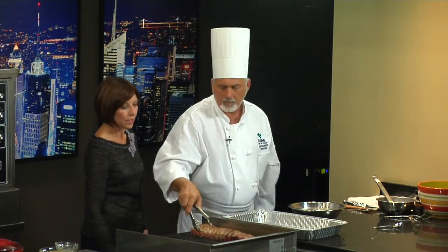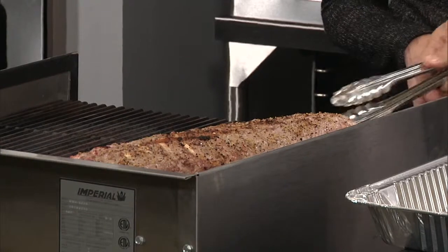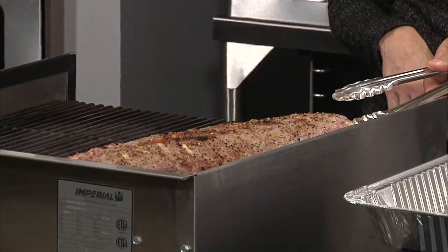Sounds good. It looks good. That's what we're looking for. We're going to give it another couple of minutes on this side, and then we're going to take it and put it into our pan, and I'm going to pour this thinned out barbecue sauce over the top.